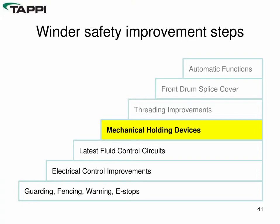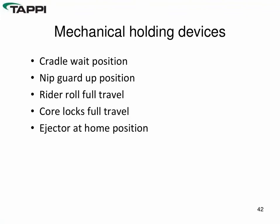Okay, mechanical holding devices, which is essentially a latched device for any mechanical item that is raising and lowering. The key here is that we're providing the ability for that assembly, which is obviously considerable weight or mass, to be held in a position, typically in an up position. When it's in a raised position, we're not just relying on the power via hydraulics or pneumatics. We're going to mechanically hold it.